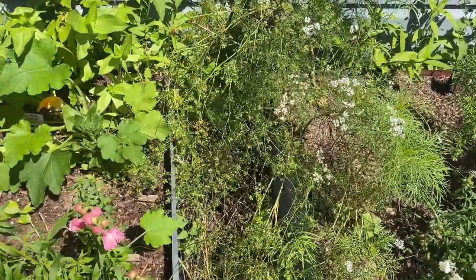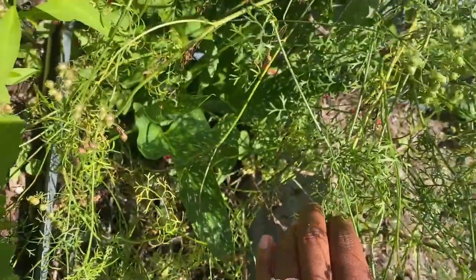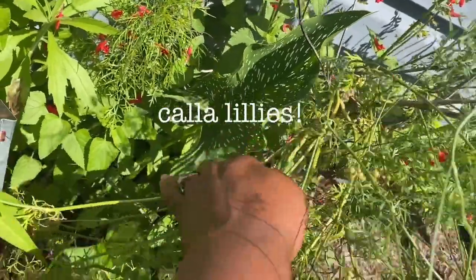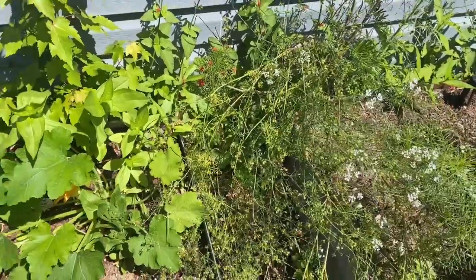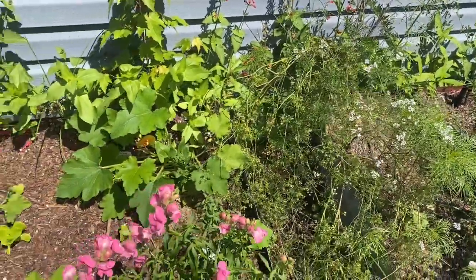Ooh, I think I see something else coming up back here with these spotted leaves. I don't remember what this is called, this right here, but I bought it from Aldi last year. It died like within a week, and I thought that was the end of it, so that's exciting.